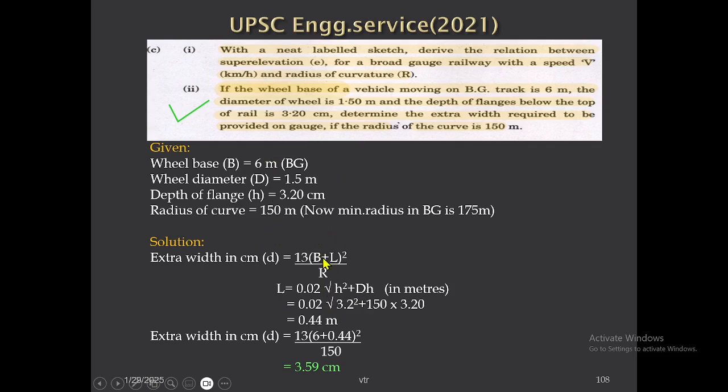For this, you see the formula we have already discussed. This is 13 into (B plus L) squared divided by R. First you have to find out the L. L has a separate formula. Using the relation, we find the L, that is 0.44 meter. H is the depth of flange, 3.2 centimeter, and D equal to 150, that is the wheel diameter, converted to centimeter. So relating, we are getting the lap L equal to 0.44 meter.